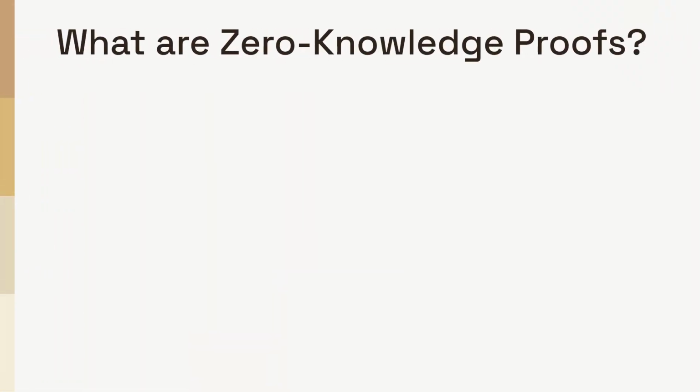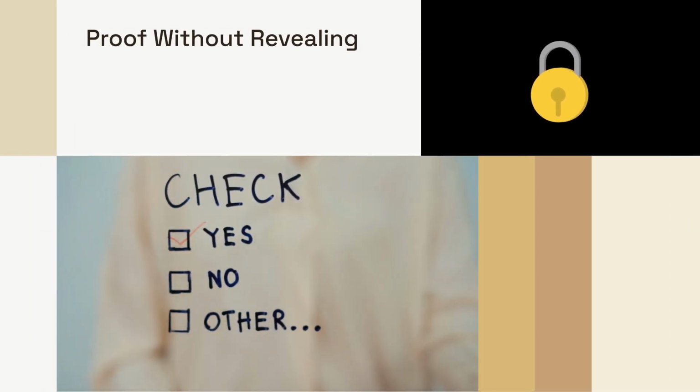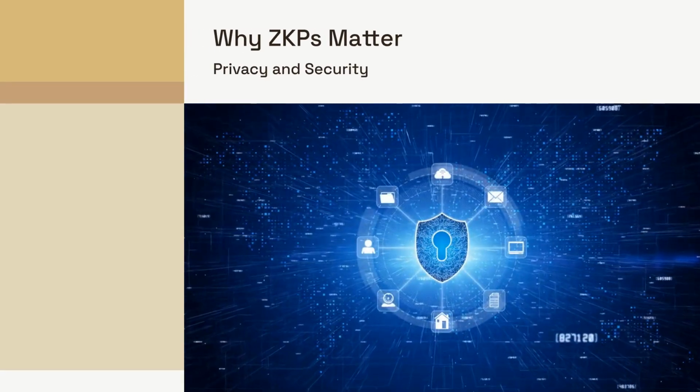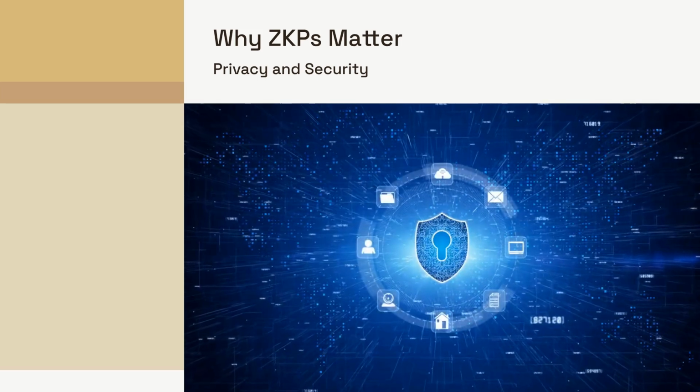Zero-knowledge proofs are a fascinating cryptographic method allowing one party, the prover, to prove to another party, the verifier, that they know or possess certain information without revealing the information itself. Essentially, it's a way to say, "I know this secret," without showing what the secret is. They are critical for privacy and security. They enable transactions and authentications without exposing sensitive details.